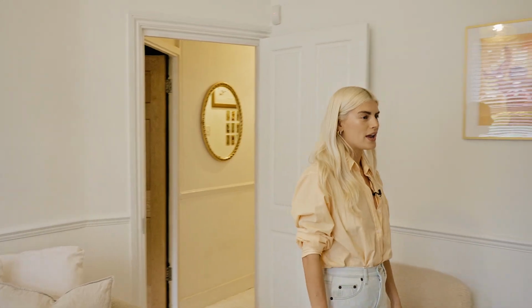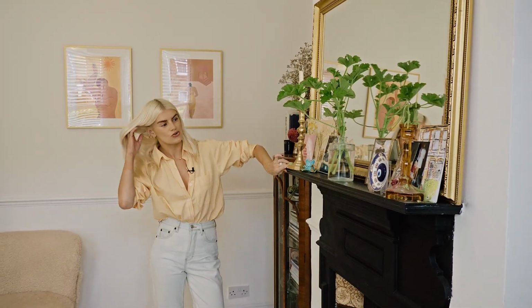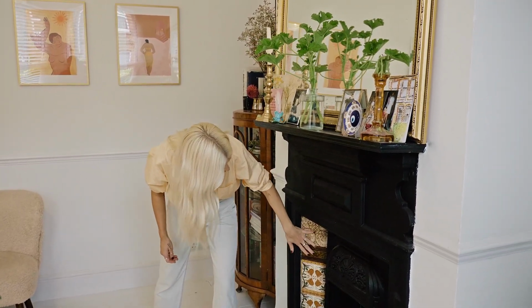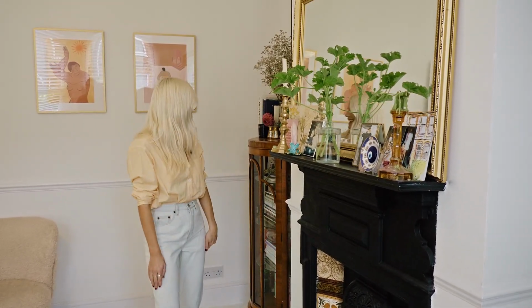Next up, we have my vintage fireplace. So one of the things that really drew us to the flat was the fireplace, and we've got these really cool vintage tiles. I want to say they're Victorian, but maybe they're not. Maybe they are. Who knows?